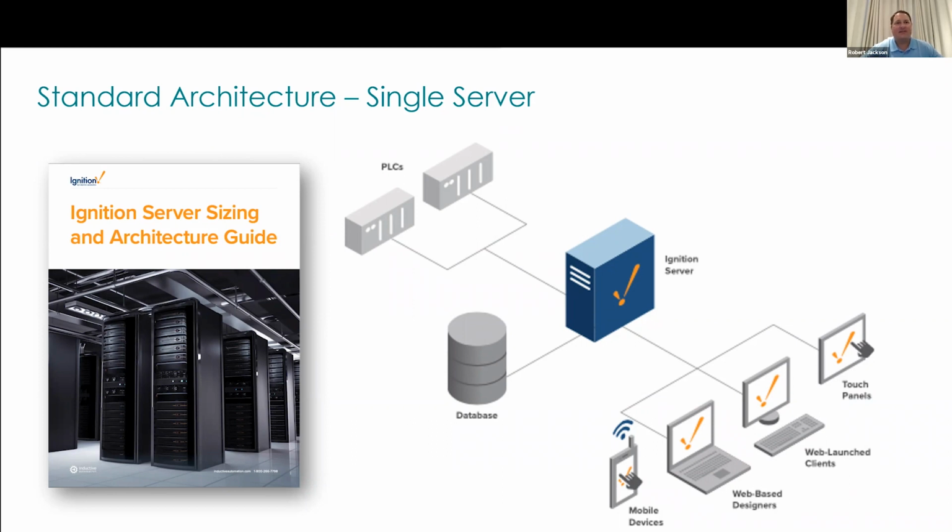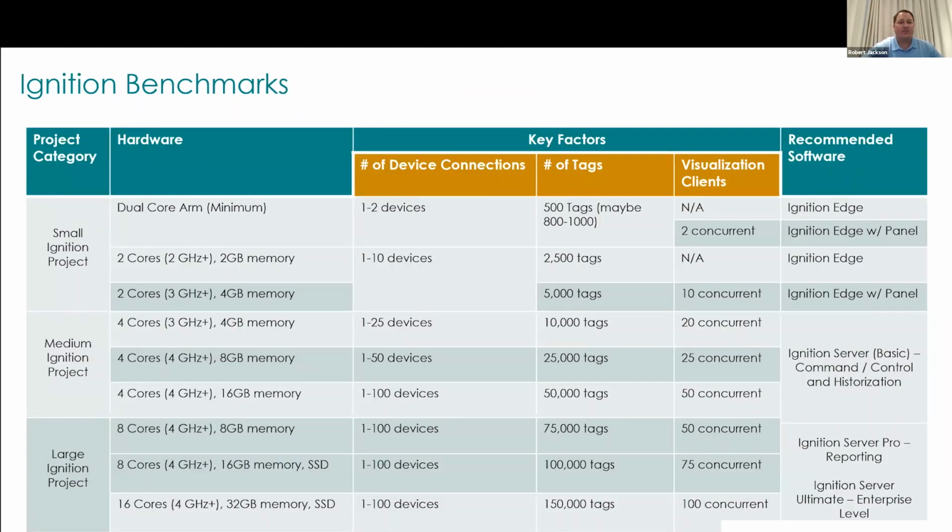But first, to provide some context, these benchmarks are based on key parameters, including number of device connections, number of tags, and number of visualization clients. While these are key benchmark indicators, there are many other factors that might impact actual performance. A few examples of those include types of PLCs, SQL database throughput, network latency, and additional scripting or analytics that might be performed on the system. However, with that said, we think these 3 core indicators really do provide a good baseline to start for your hardware and software selection. And so now we're excited to share these new benchmarks that we have available.